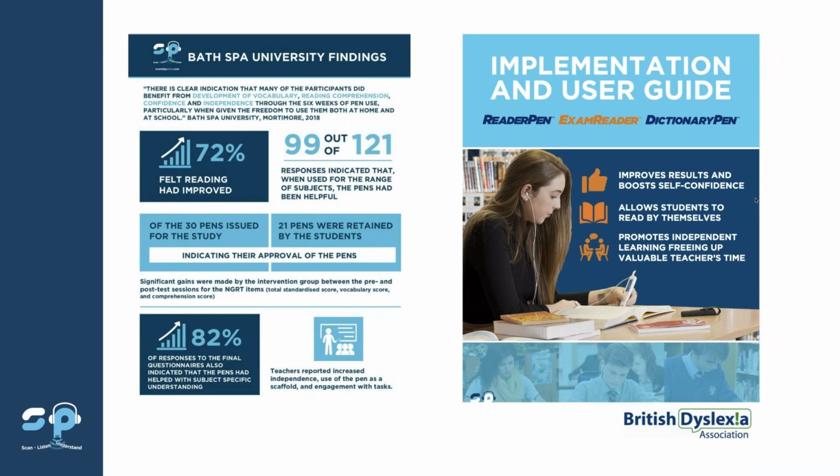Okay, so we're going to be talking about the statistics and the research that we've undertaken with Bath Spa University, but also more importantly, this formulates part of what we're doing as a company. We're looking at how the technology is helping us improve the products, and I think Jack and Jim have alluded to this with the implementation of the camera technology, the Oxford Primary Dictionary, the word pausing. We're constantly trying to upgrade and improve the pens so that we can support children to become confident, independent learners.